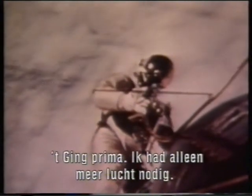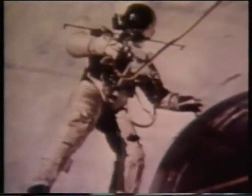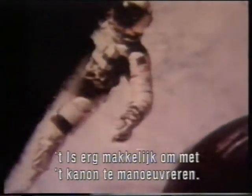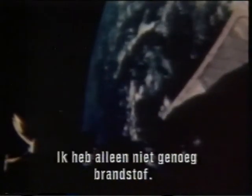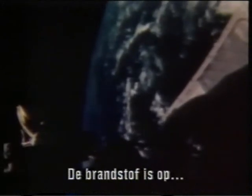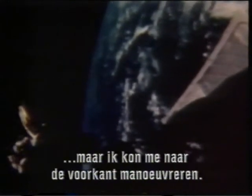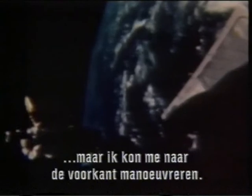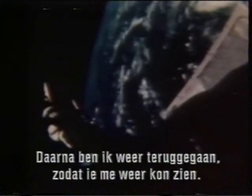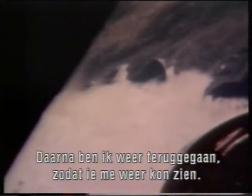I had very good control with it. I just needed more air. Okay, stand by. Let me take a couple pictures for you. All right. Tell them what you think. That's right. Capcom, it's very easy to maneuver with the gun. The only problem I have is I haven't got enough fuel. I've exhausted the fuel now, but I was able to maneuver myself out front of the spacecraft, maneuver right up back on the back of the adapter, took the beam, came back into his view. This is the greatest experience. It's just tremendous.